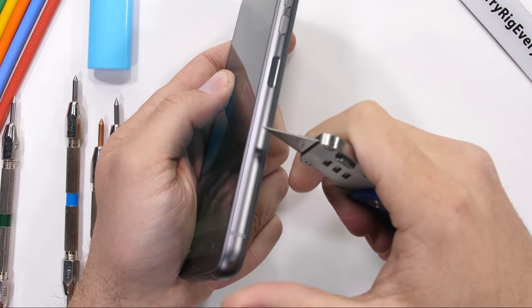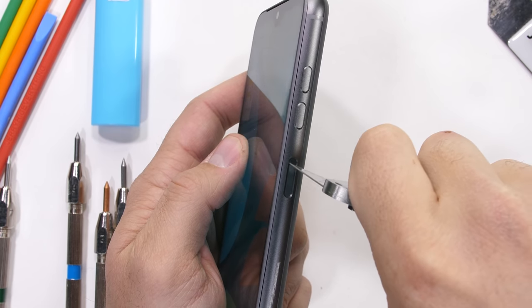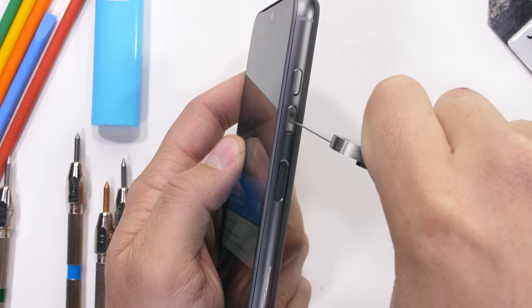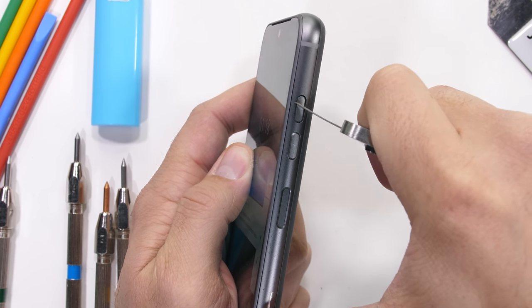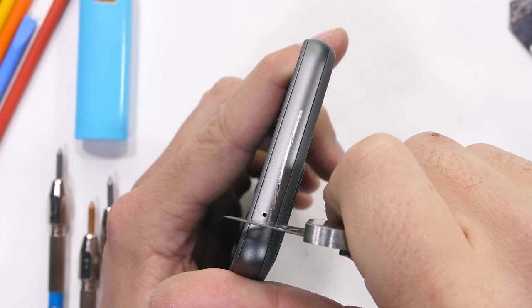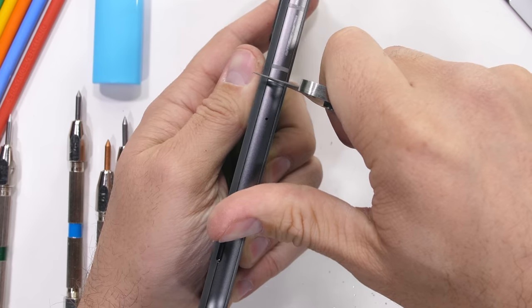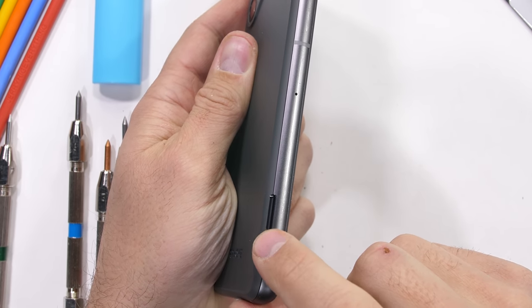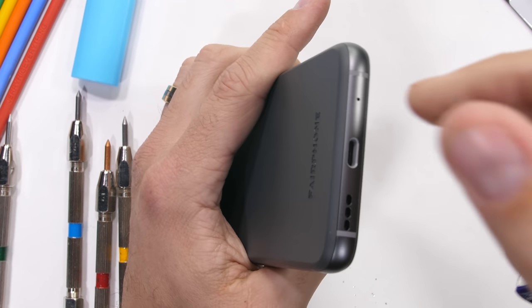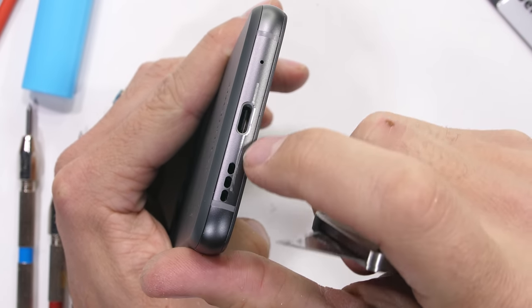The sides of the phone are made from metal. You can see the glint of silver showing up through the gray anodizing. The recessed power button does double as a fingerprint scanner, and we have two metal volume buttons up top. The upper edge of the phone is made from metal, along with the entire left side. The little notch at the bottom edge is to facilitate the removal of that back panel. The bottom has the USB-C, loudspeaker, and microphone.